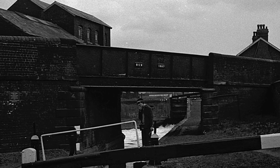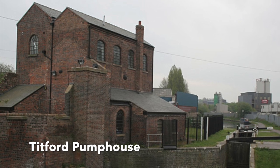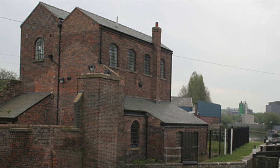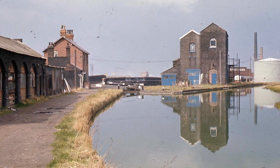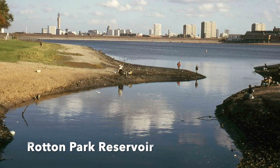Well, it's on up the Crow with us to the pump house at the very top. And it's here that the pumps were used to lift the water from the Wolverhampton level up to this very top level at Titford. And not only did it feed the locks, it also fed back into the Titford Pools reservoir. And they were used initially to fill the old Brindley summit below, and then later on the water was diverted down to the Rotten Park reservoir, a water course that still exists.